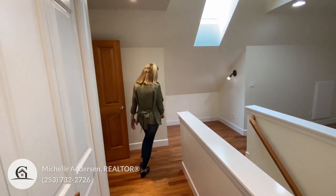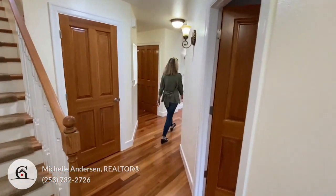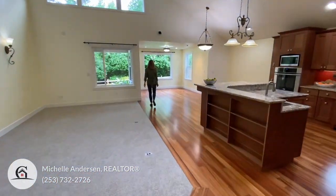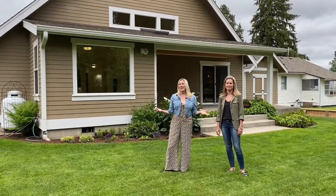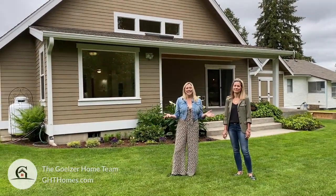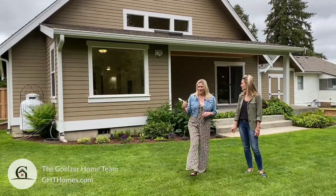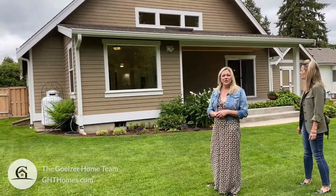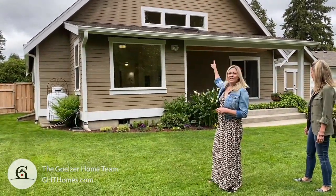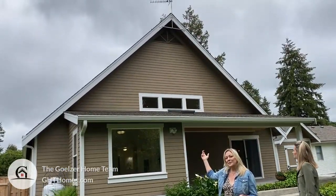Okay, now we're gonna head downstairs. Okay, so here we are in the backyard, and like Michelle mentioned earlier, this sits on a little over a half of an acre. But there's a couple features out here that I want to point out. So off to the side here, you have your propane tank, and that is for the fireplace and also the stove range. And then the eaves have all been wired already for your Christmas lights, so each year it's going to be easy to put up your lights.